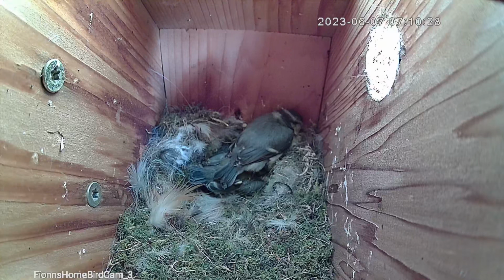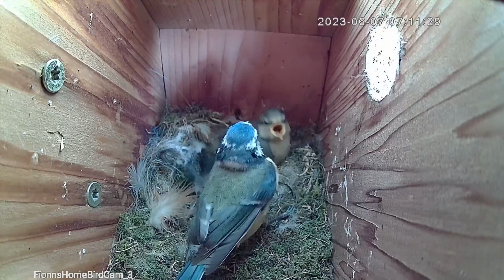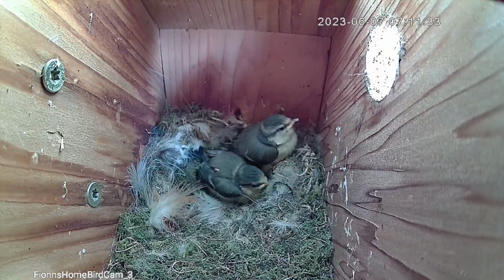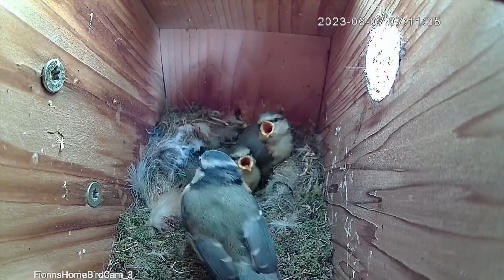But we saw a good demonstration of their defense mechanism. Get low and stay as still as possible. And you can see they kind of blend in with the bottom of the nest. But thankfully, one of the parents is in to calm everybody down and to lighten the mood with a little bit of food.